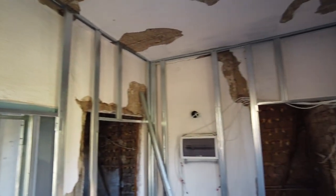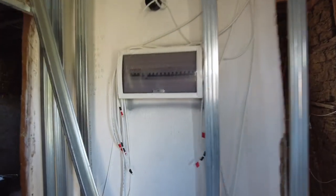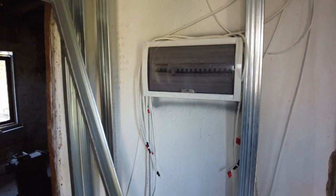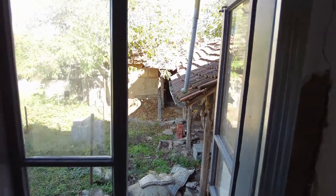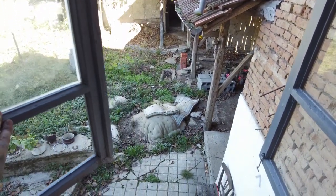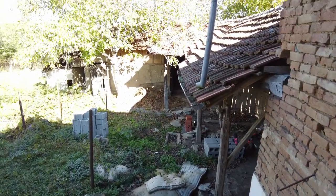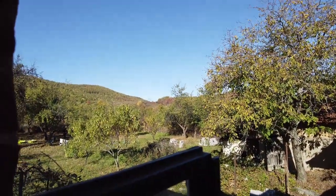Now, in this hallway is where I've put the new consumer unit, and I've run all of the wiring all the way through. Everything is labelled here. We've got all of our fuses and stuff, so they just need to be connected. We've got a lovely window over to the sides. This is an original window, so you get a nice view over the courtyard and all of the hills beyond.